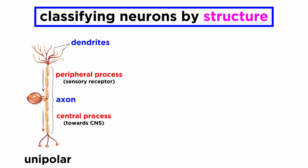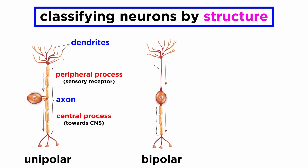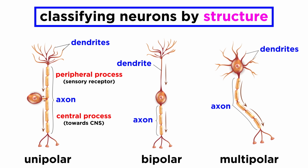Then there are bipolar neurons, which have two processes, one axon and one dendrite, extending from opposite sides of the cell body. These are not very common, but they are found in certain places like specific parts of the eye and nose. Then multipolar neurons have three or more processes, precisely one of which is an axon, and the rest of which are dendrites. Around 99% of our neurons are of this type.